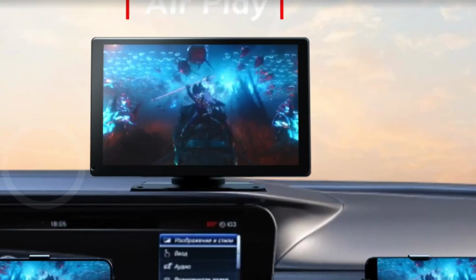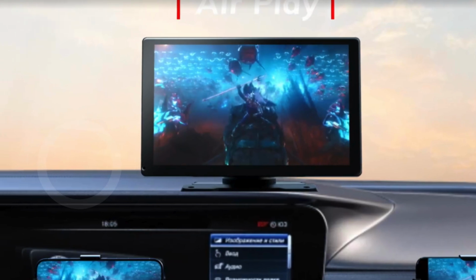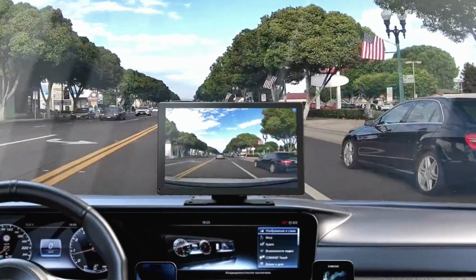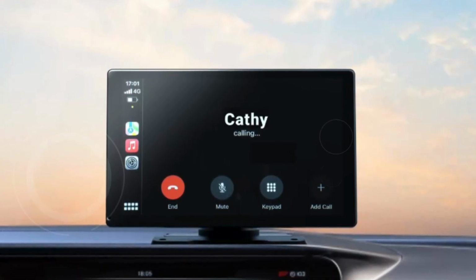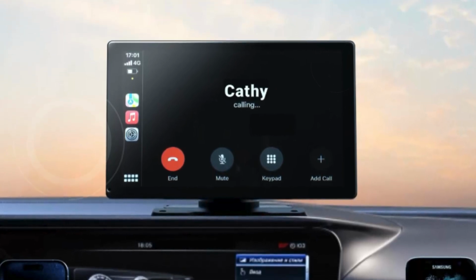Enhanced with a front 2.5K camera and 1080p waterproof backup camera, it ensures comprehensive recording of your driving process, simplifying safety and parking maneuvers. With phone mirror link capabilities, four audio output options, and a built-in collision sensor function, your driving experience reaches new heights of convenience and security.